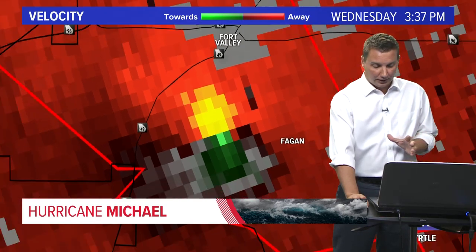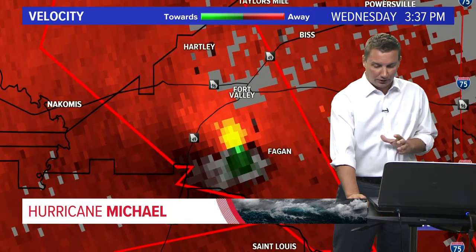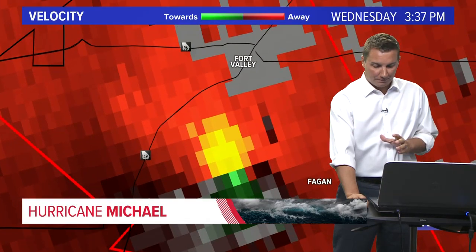Clearly a very tight, spinning, and damaging tornado possible here. And this one's running longer than normally they do in a tropical system. Usually they're pretty short-lived, kind of brief spin-ups. This one is holding on here, and Fort Valley is going to be very close to this.